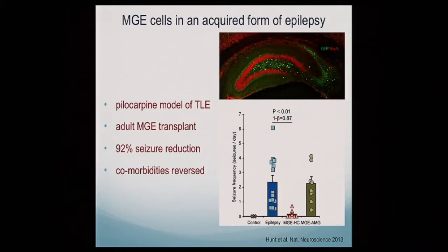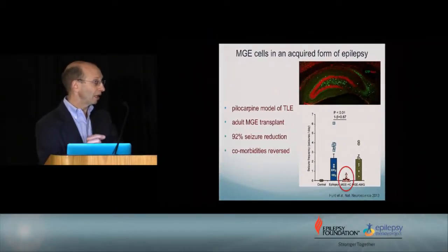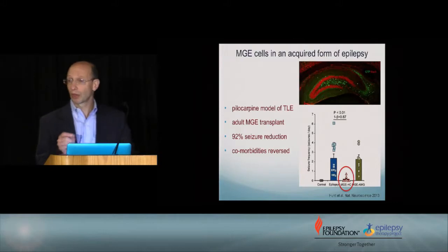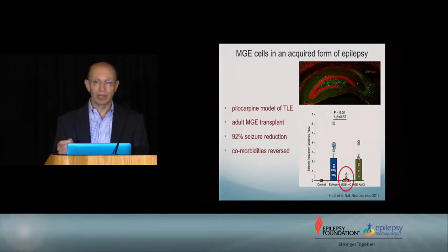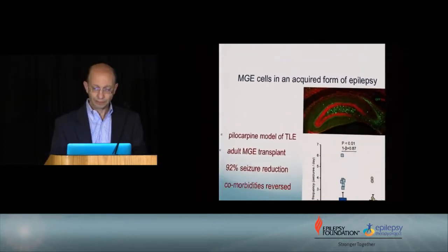So they used the pilocarpine model of temporal lobe epilepsy. They did an adult transplant. Remember, that's at P60, where they only migrate a couple of millimeters. And they, in fact, found a 92% seizure reduction, specifically when the cells were transplanted into the hippocampus, not, for example, into the amygdala. And some of the comorbidities that are associated with this model were also reversed.